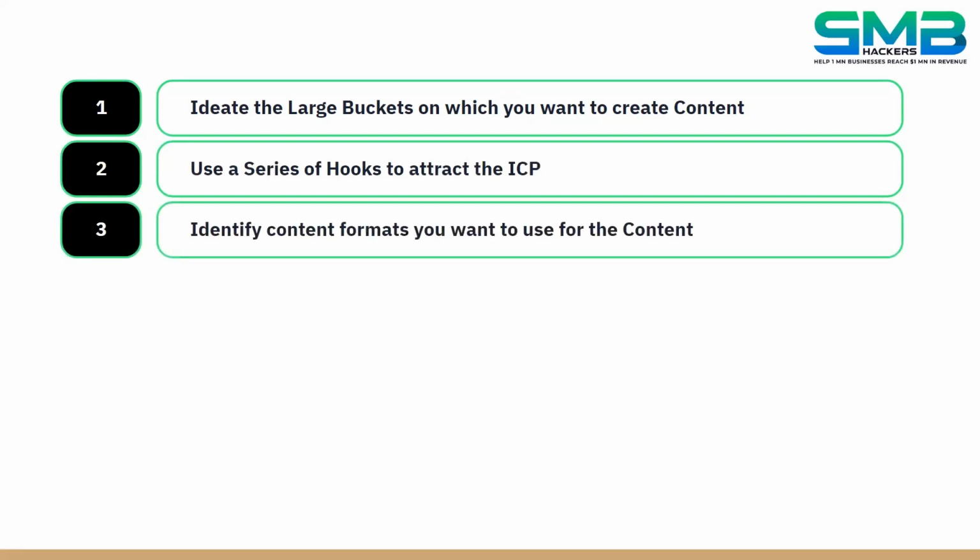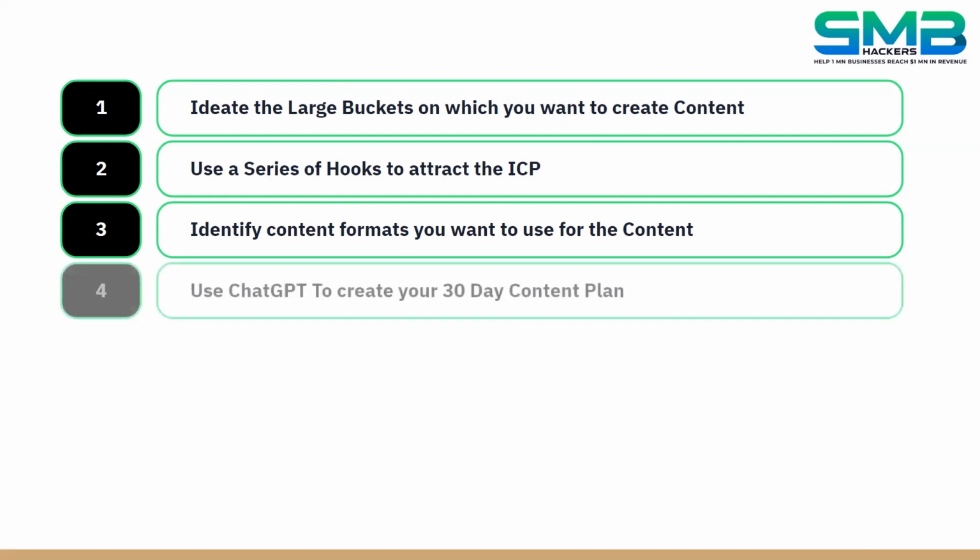Identify the content formats that you want to use, right? These days, reels are very hot. Even though TikTok is banned, Instagram reels and YouTube shorts are going viral like crazy, and people are using them aggressively. ICP is ideal customer profile. So identify the content formats you want to use. Use ChatGPT to create your 30-day content plan, and then you can use ChatGPT for each and every specific piece of content as well.